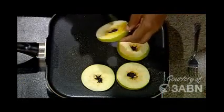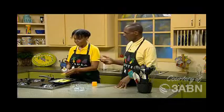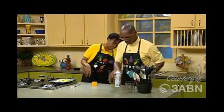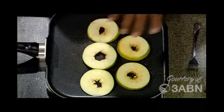Another way of eating apples. And you have already got the core out. Got that core out of there. Okay. So what I usually do is I just let them cook for a few minutes on both sides.